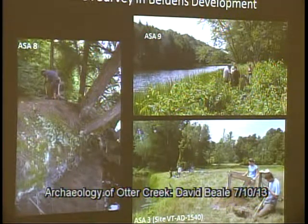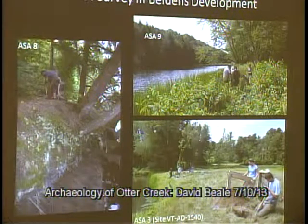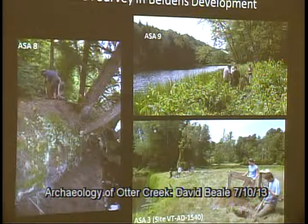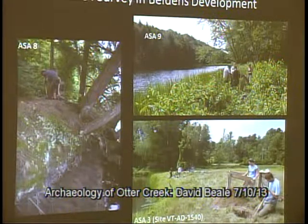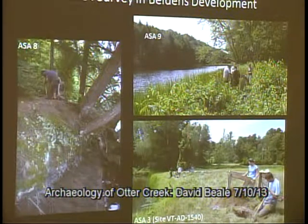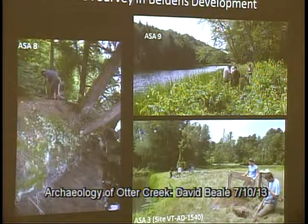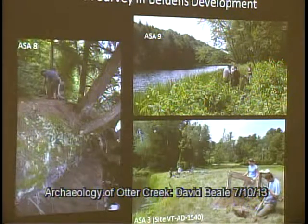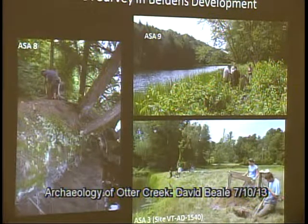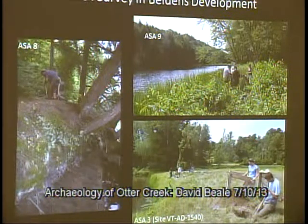So we had a particular challenge because we'd find ASAs, or archaeologically sensitive areas, but we didn't know if the siltification had proceeded to a point where we wouldn't be able to dig below that level. So we spent a lot of time trying to figure out where we could dig and where we could reach what we call an intact surface, a surface that may have stood before Europeans came.